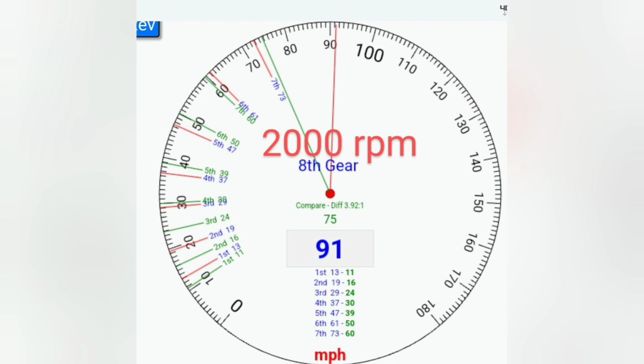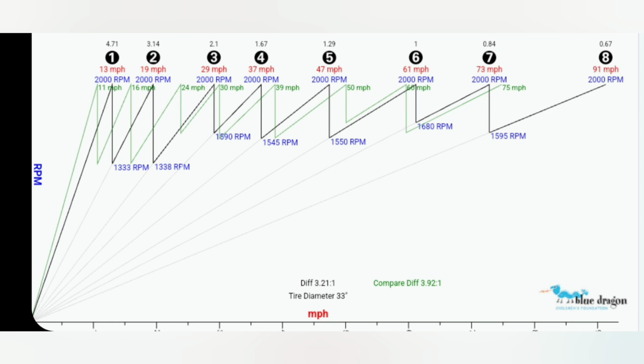But in general, if you were to take how they like to say the eighth gear versus seventh gear, here it's showing every time you see a line drop, the RPM there is the RPM in the next gear. So as you can see, the black line is the 321. If you look at the seventh gear dot and you see how it drops, that is the speed the 321 is going. So 73 miles per hour at 1600 RPM. And the green is showing at 2,000 RPM, it's going 75.